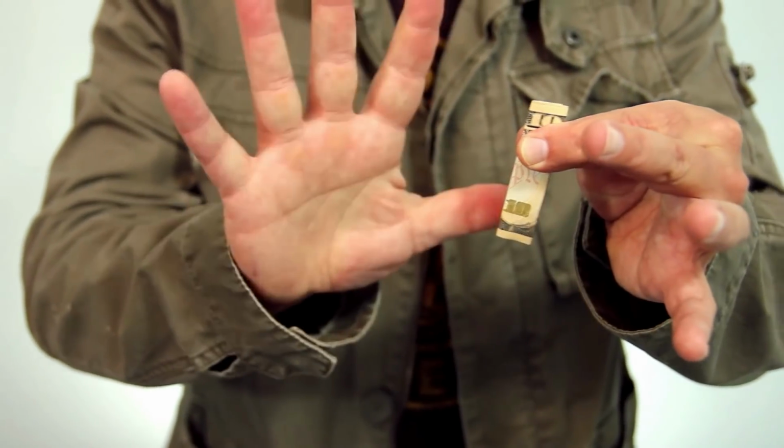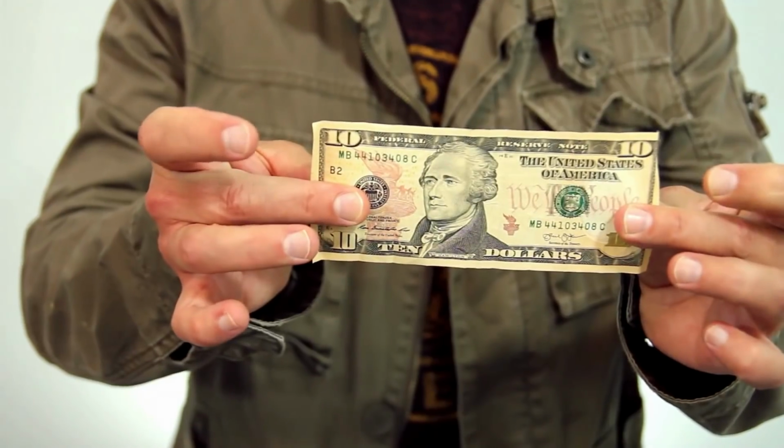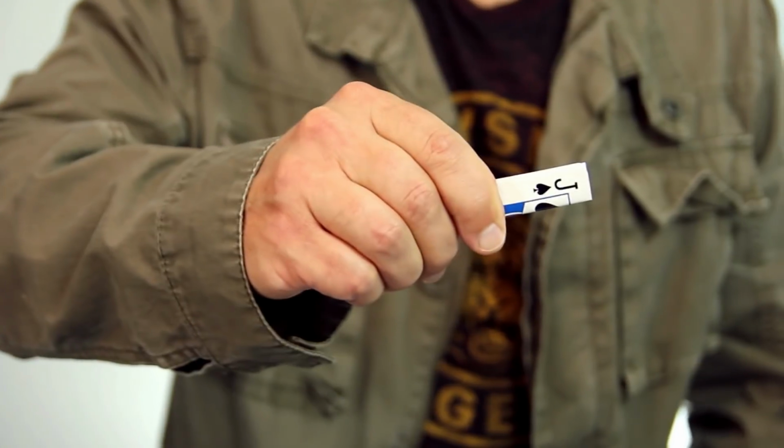Imagine being able to impossibly change a bill with just a shake of your hand. Metamorph is one of the world's most visual bill transformations. But unlike most other bill changes, after the change, you can show your hands absolutely empty, and you can also slowly show both sides of the bill. And you can also perform the startling change with your sleeves up. And after the change, you can even hand out the bill to be closely examined. But what makes Metamorph truly exceptional is the fact that you can change a bill into a playing card, a lottery ticket into money, or even change one card into another.